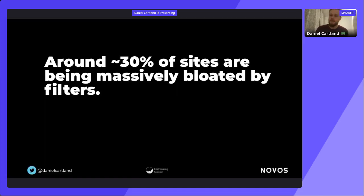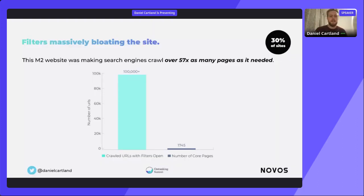Now, around 30% of the sites that we analyzed are being massively bloated by filter URLs. An example here of a Magento 2 website was making search engines crawl over 57 times as many pages as it needed. So it had about 2,000 category pages, but because of filter parameter URLs being generated, over 100,000 were being crawled. Now, obviously, this isn't good for search engines. They're having to crawl through far more URLs than are necessary, which is taking the attention away from the URLs we want to be ranking. So this really needs to be controlled. It also opens up the potential for incorrect URLs to be ranking in the search engine results. So again, not good for customers.